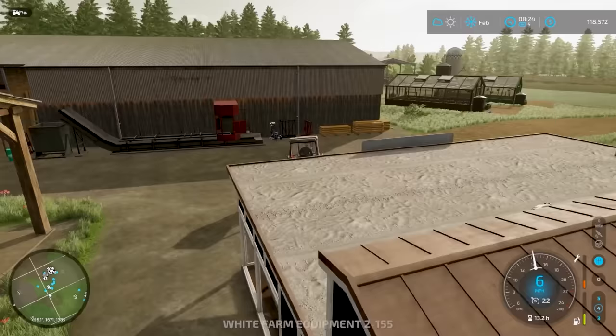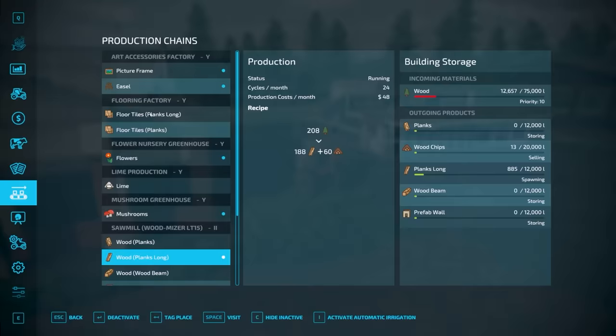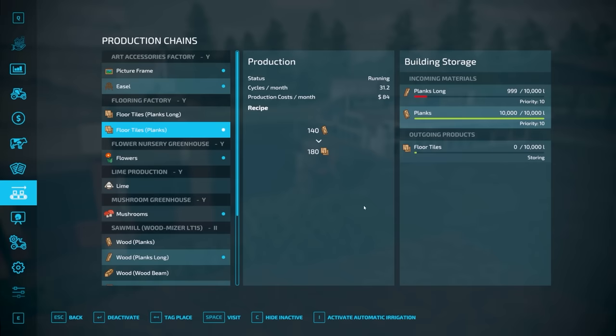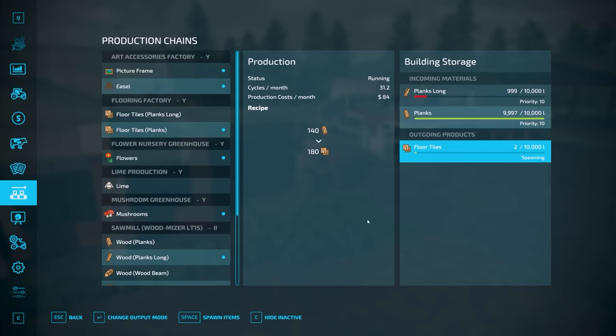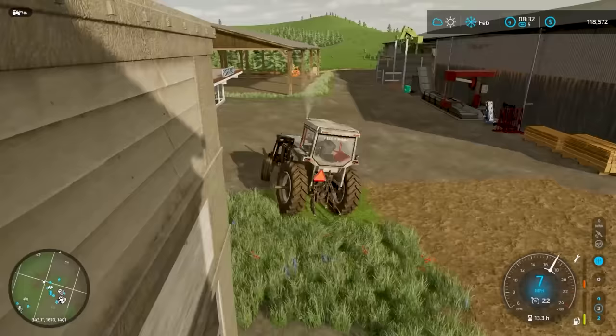and hopefully this one sawmill's good enough to produce all of these long planks for us. And now we want... Oh, so we can produce both... we don't need the long ones. We can just use planks. So let's go ahead and... Interesting. All right, so the long planks are going to go to the one next door moving forward. I wanted to change the output type to spawning. I just enjoy that more. And yeah, we'll get whatever we can produce, but moving forward, everything long plank will go to the art factory or art accessories, which will actually help us out long term, I think.